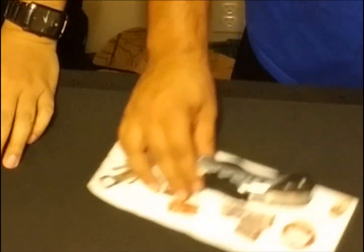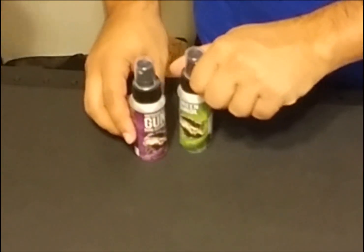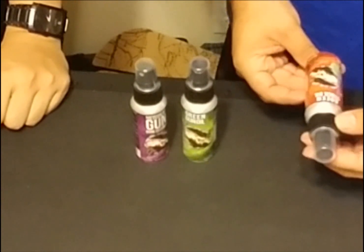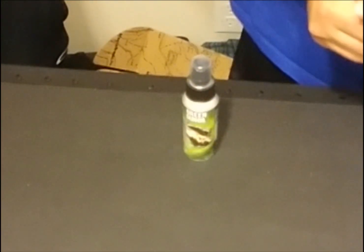Let's move on to the next item, and it looks like it's going to be the gun oils. Now, we just opened the box, so I can't really tell you they work really well. They look like they're green, right? Green friendly. So it looks like they're pretty good.